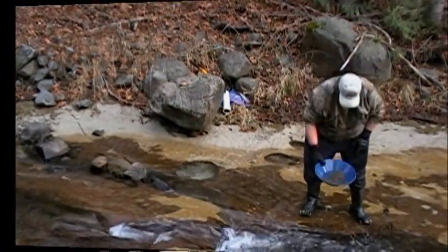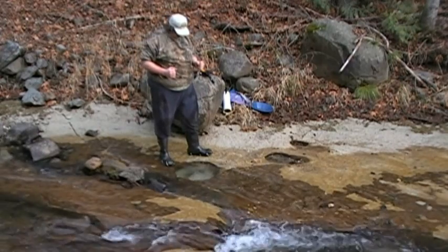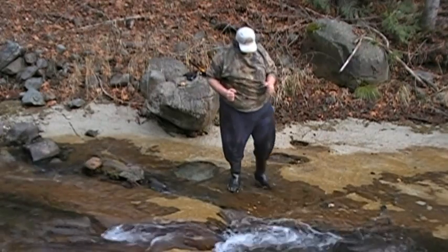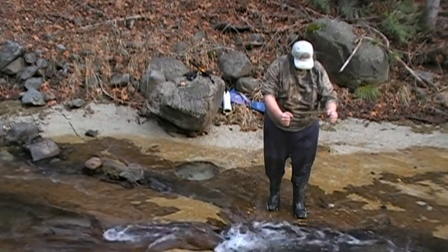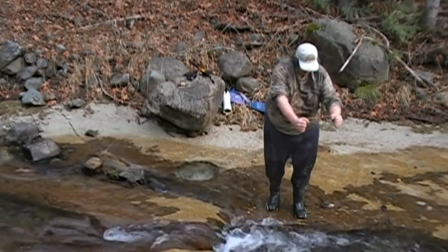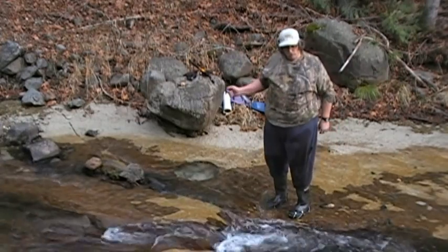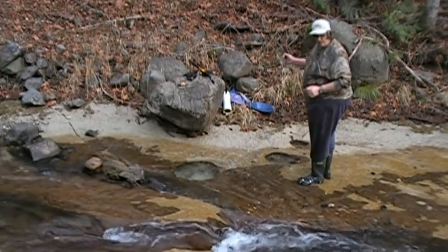Got what we were looking for. Good right there in that hole. Bring over what we got. There's nothing else in this hole, because I trust what I got here. Let's go over one more time. I know what I got in the pan is what we got.